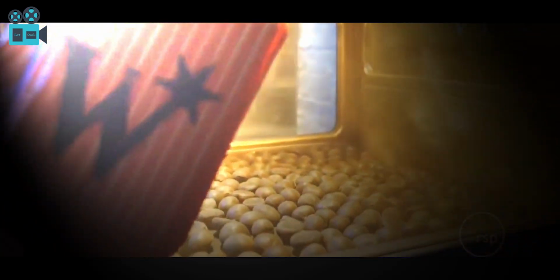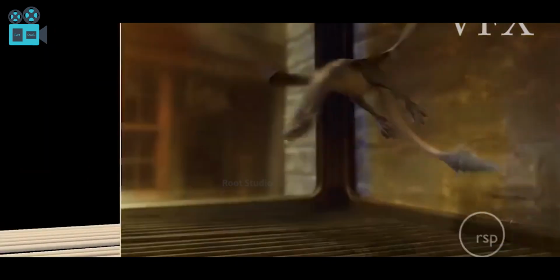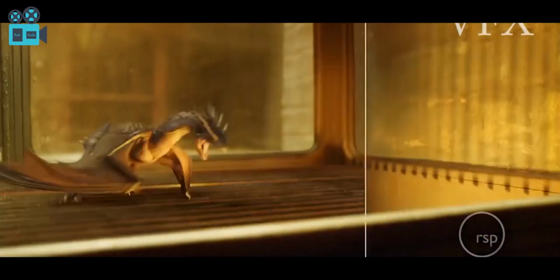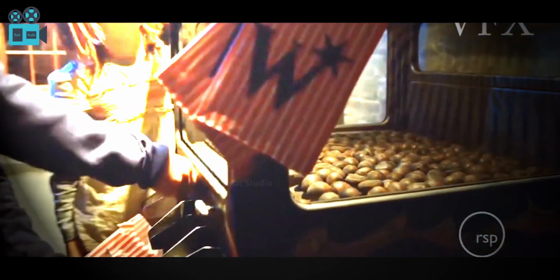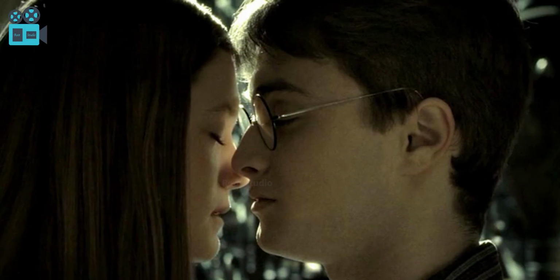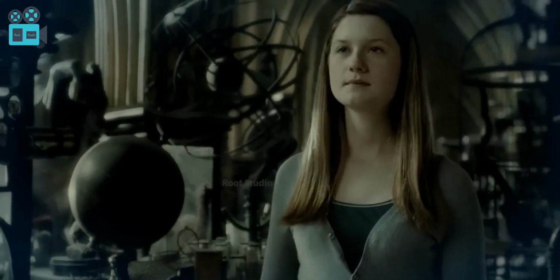But behind the scenes, this wasn't achieved with any puppet or practical model. Instead, the entire dragon was created digitally through CGI. The filmmakers shot the popcorn machine as a blank prop on set, and later, VFX artists added the dragon's fiery breath and its playful animations in post-production, turning a simple prop into one of the most charming magical details of the film.